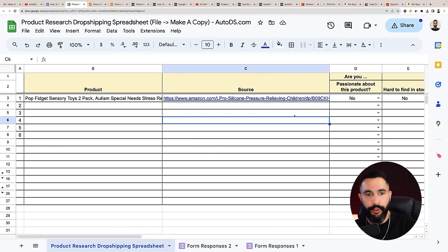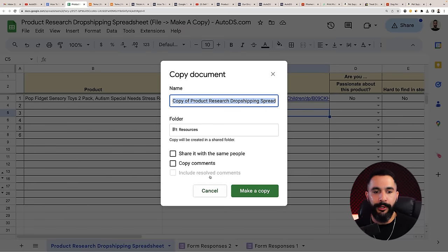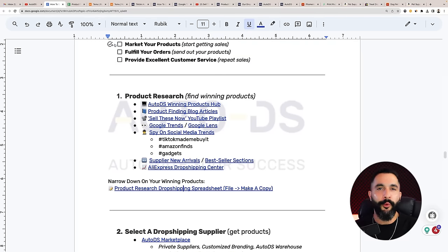So use this product research dropshipping spreadsheet. I have a link to it again in the cheat sheet. All you gotta do is click on file, make a copy so that you can start making those edits yourself. And again, more freebies for product research. This is how you're gonna find winning products and you don't have to spend a dime doing so.